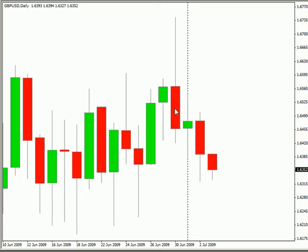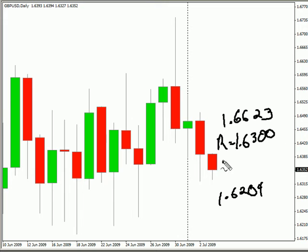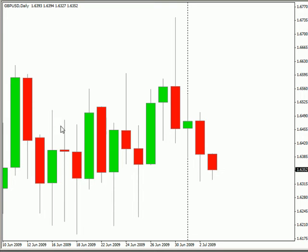Now, let's take a look at the pound-US dollar pair. This pair continues to move sideways. We are looking for this pair to potentially move as high as 166.23, possibly as low as 162.04. Look for some resistance around 163.00 and possibly look for some support around 164.50 in this particular pair.